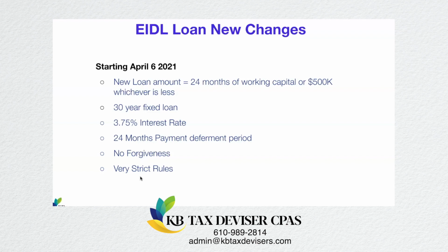And so SBA came up in the last week of March and said, okay, we know that we are still not out of the pandemic. A year has already passed, and there are so many businesses that are still being impacted by this economic injury. So they extended this EIDL program, and they came back and said, okay, we will give you 24 months of working capital or $500,000, whichever is lesser. So that's a good deal.